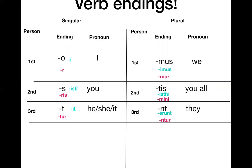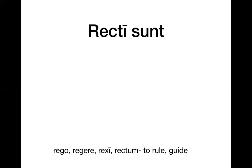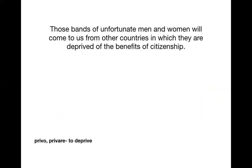And then perfect active. Y'all should all get perfect active on your verb chart tomorrow at the beginning of class. And you should get present passive too. And like I said, you don't really need perfect passive. It's sum, esse. We've had sum, esse since chapter 5, man.